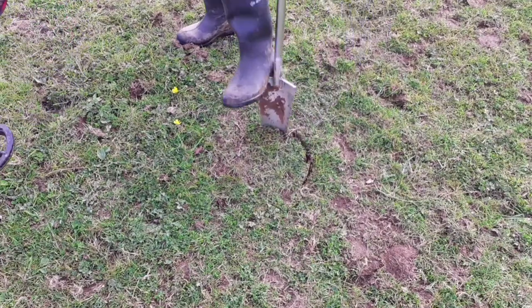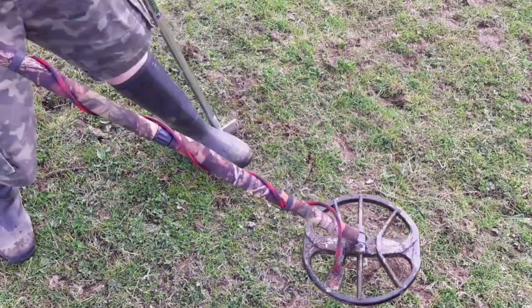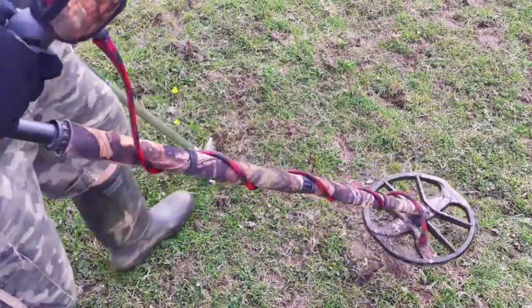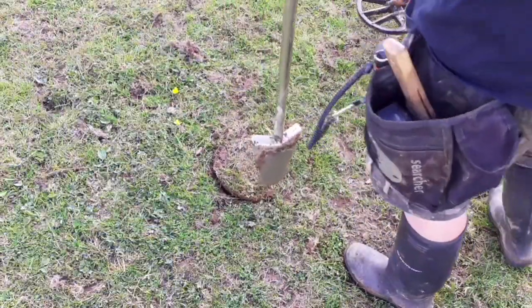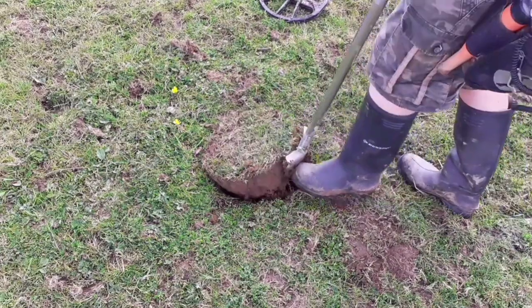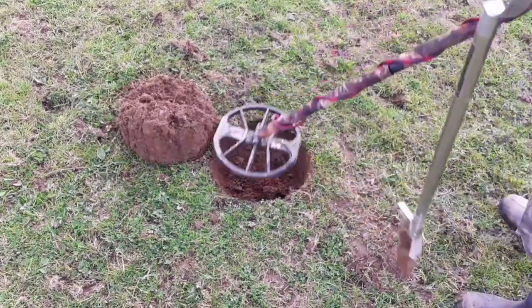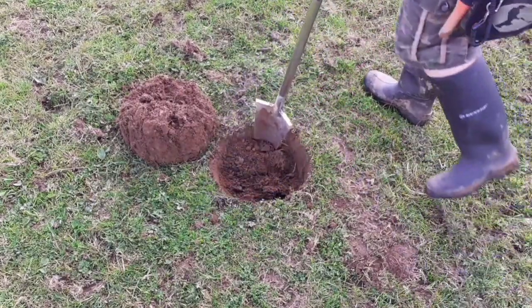Oh, nearly lost my spade then. Bit of rocks here, but every now and again you get a soft spot, and the spade just disappears. Right, let's have a look. Please be something good. Come on. Right, it's down there.